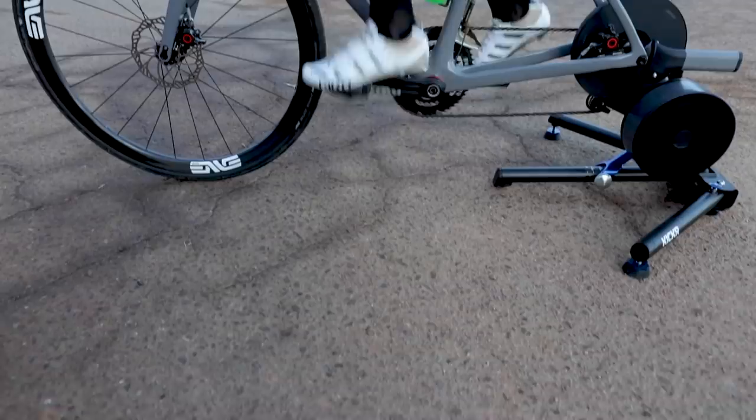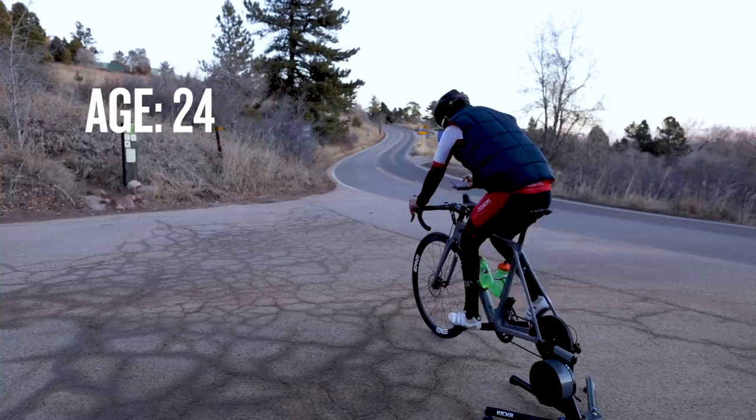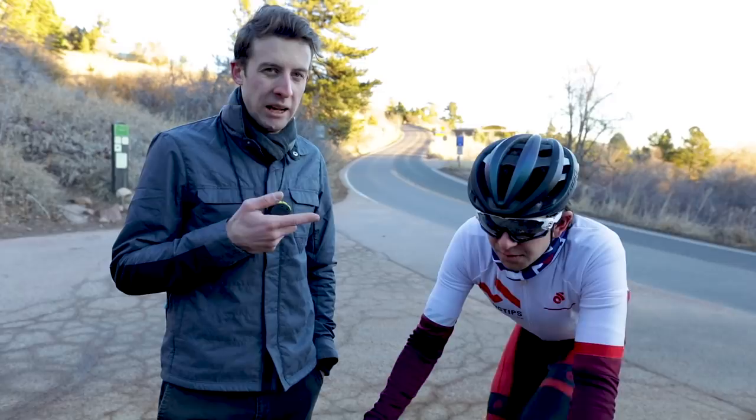This is Mike. He's engineered for climbing, like a greyhound is engineered for speed, or a puppy is engineered for cuteness. All of his rides are climbing rides. All of his zones are zone 5. Look at him. 5'5", 117 pounds. This guy only needs about 240 watts to go up this thing in 30 minutes, which is kind of the benchmark around here. Today, we're pitting Mike here against Flagstaff.